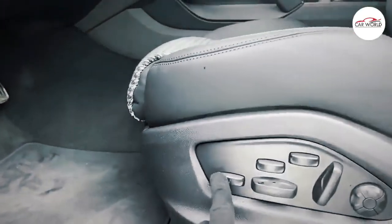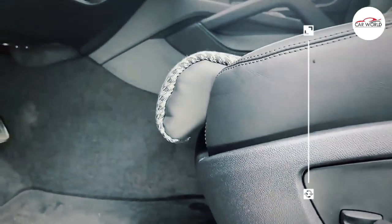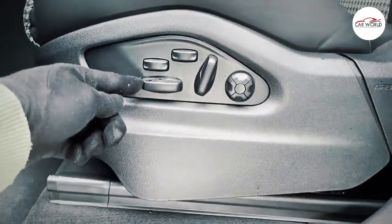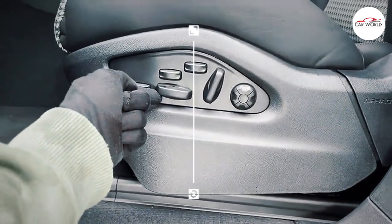Interior, 4-zone climate control. Rivals like the Audi Q7 and the Volvo XC90 have 3 rows while the Porsche has only 2, but the Cayenne's back seat is adjustable and provides plenty of stretch-out space.